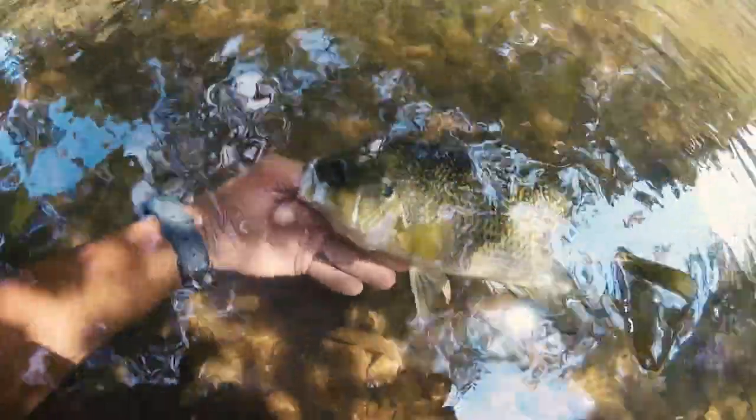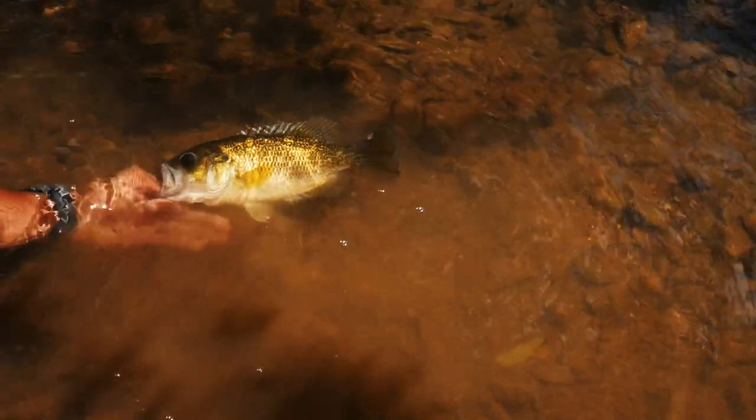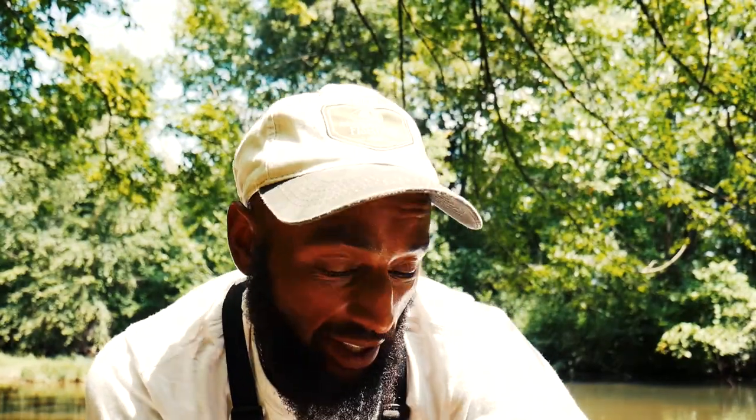Man, 0.68, 10 inches. So that was a 0.68, 10 inch rock bass, man. Shout out Ryan, thank you for sending me this. Thank you for sending this in, man. That was definitely my personal best rock bass.